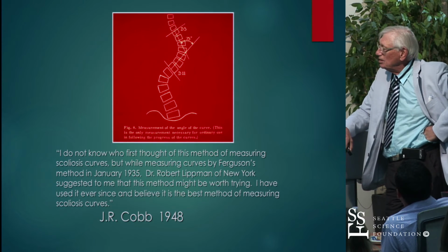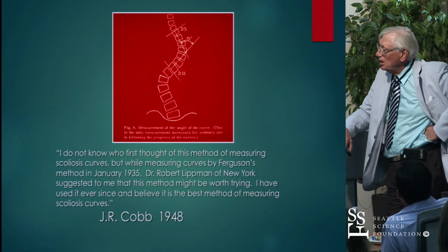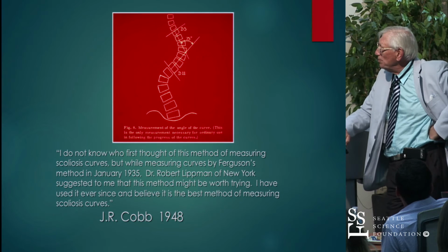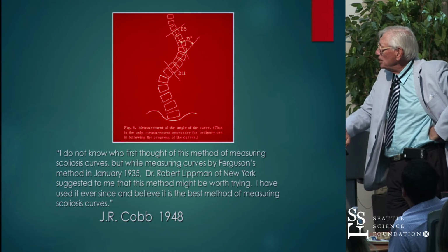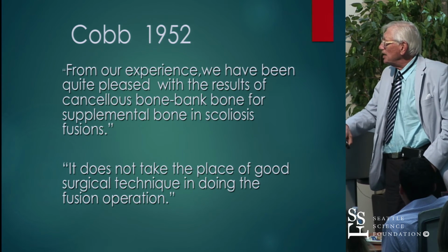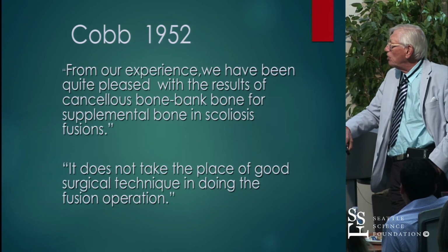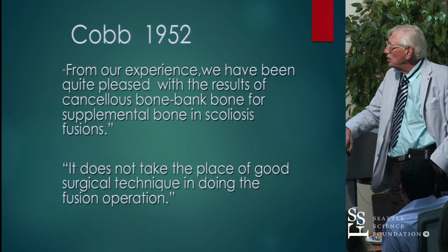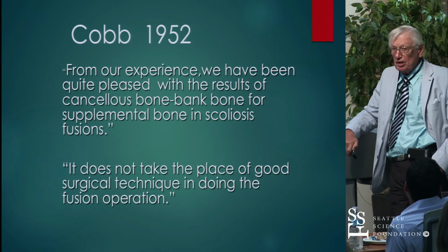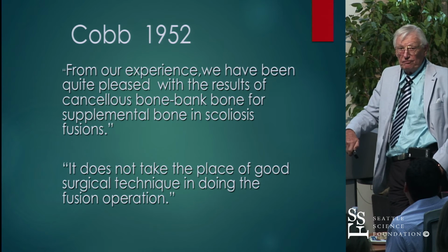Cobb, who is really one of the great modern people, after the war instructed a number of people from around the world on surgical techniques for deformity, and he described the measurement of the deformity. But he also said something else. From our experience, we've been quite pleased with the results of cancellous bank bone for supplemental bone in scoliosis fusion, but it does not take the place of a good technique in doing fusion. And today, I'm afraid that a significant number of spinal surgeons don't know how to fuse the spine. They know how to put in pedicle screws, but they don't know how to do a fusion.